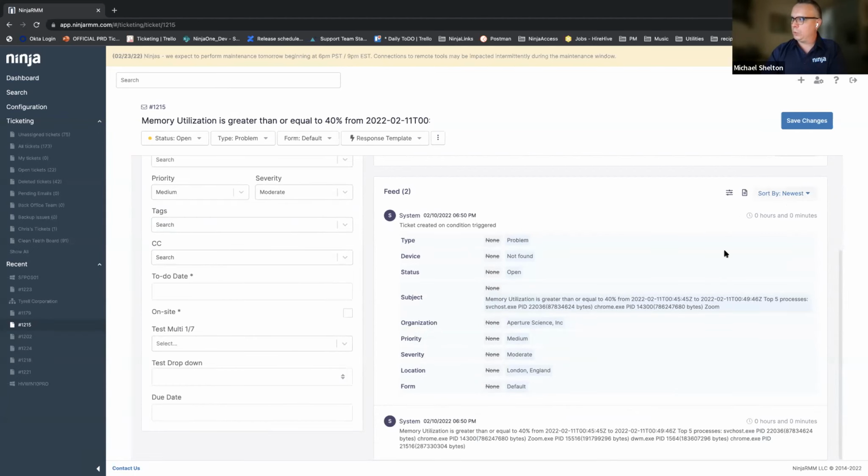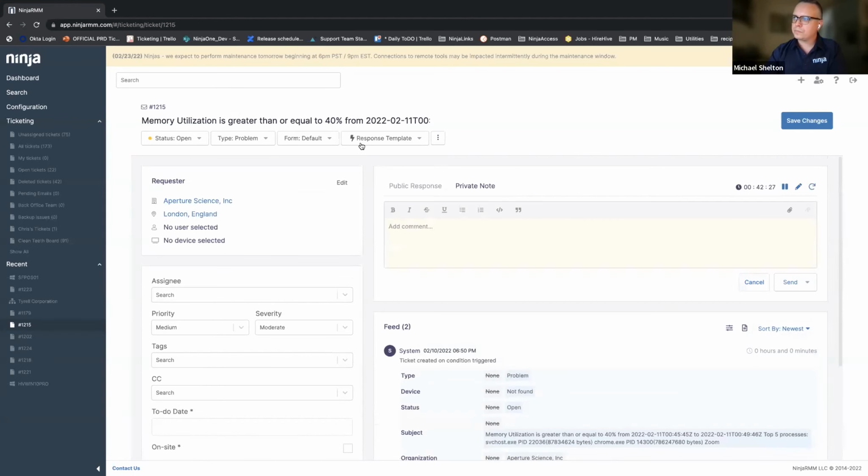And then of course I can sort by newest, oldest, etc. We also have the concept, for those of you that pay attention to the amount of time being spent working a ticket, of time. And I'll show you the configuration options here in just a moment. But bottom line is, as you can see right now, there's a timer ticking.